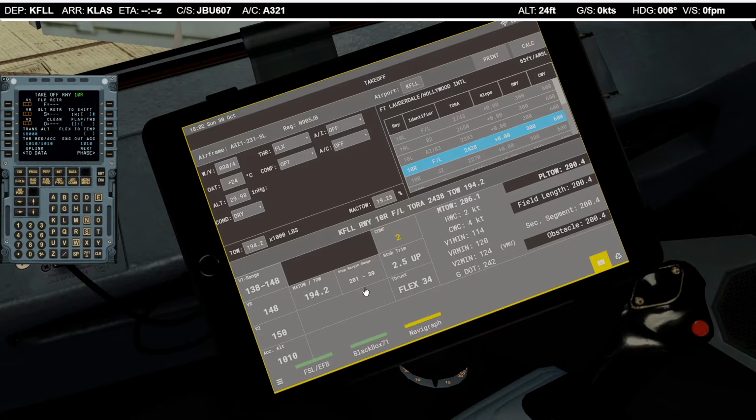Yeah, so let's go with this. Also short stop margin, but apparently it's still fine. I just hope that the calculation took the runway slope into account, which I don't think, because here it says 0.00. That might be an issue.